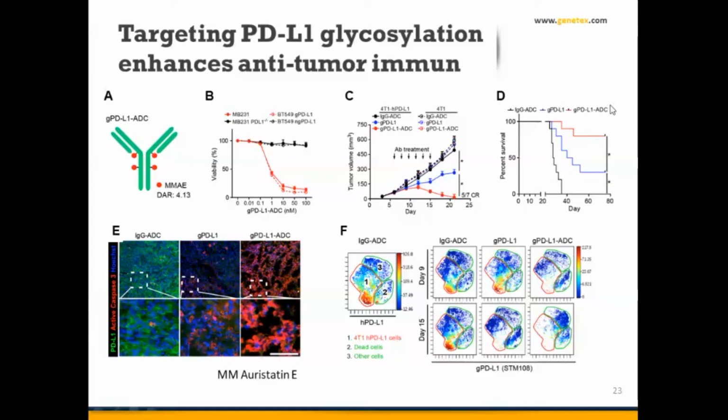In the presence of the antibody drug conjugate, we can further increase the anti-tumor immunity and increase mice survival to 80%. That is a very significant improvement. We also did an IHC analysis to look at apoptosis, as well as a cytotoxic analysis, to specifically find out that our anti-PD-L1 drug conjugate can specifically eliminate cancer cells, but has very low toxicity to normal cells, such as immune cells.